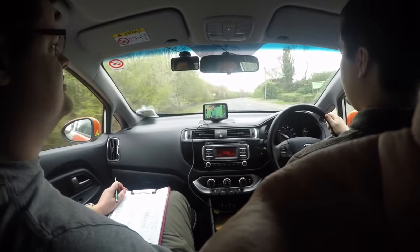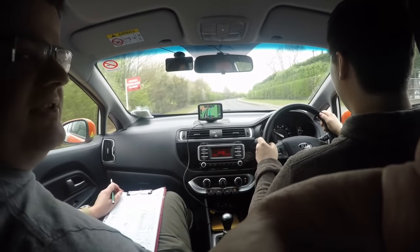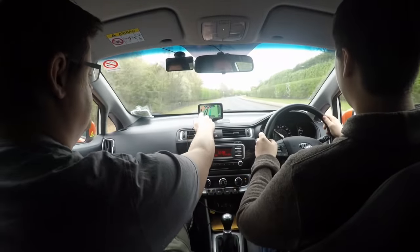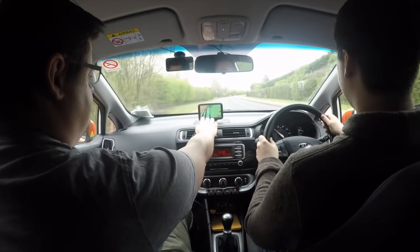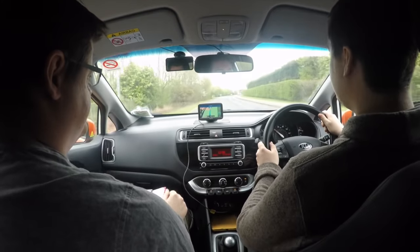Just going to level the camera. It doesn't look very straight. The sat-nav's trying to fail me. I think I've actually got the sound off, so I don't think it will say anything. That's good. So I'm going to put the sound back on, because that's going to be useful soon, to ignore it if it says something here.